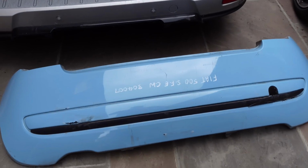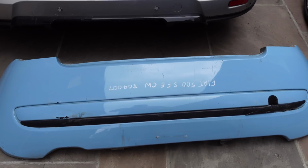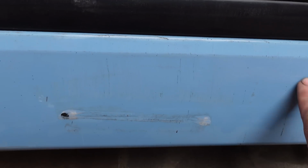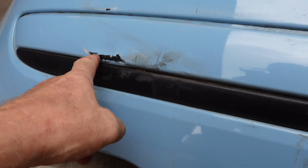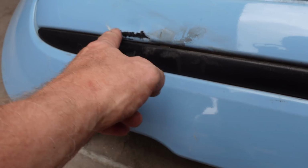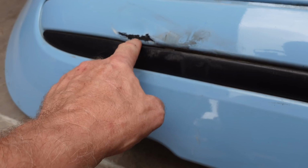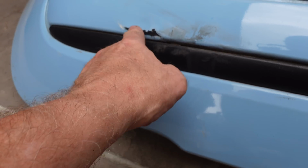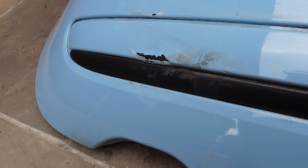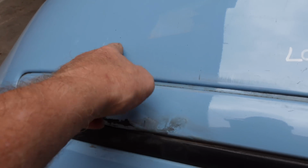As you can see, hardly anything. So we have a little bit of scratching here, generally a few scratches on it. We've got that there, which is not really scratched, so there is something going on there. Not quite sure what, but we'll sort that out. We'll sand that down. Little bit of scratch there. There's a few scuffs here and there.